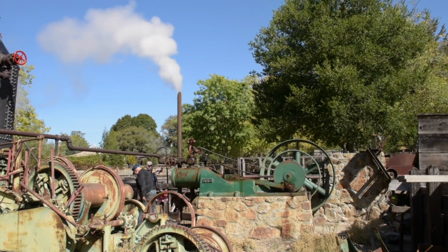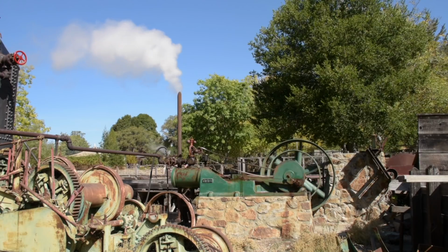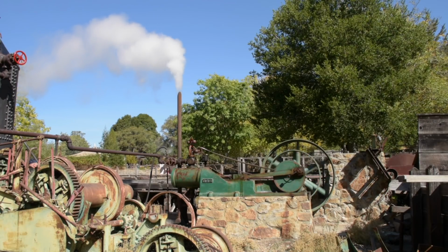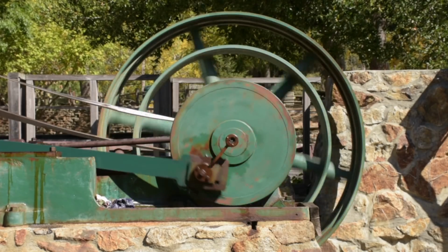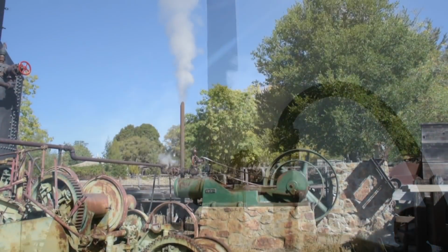For the second year in a row, Roaring Camp's steam-powered sawmill engine was turned over with steam to show visitors what it was like when lumber was cut with steam power. The sawmill would need a complete rebuild in order to cut lumber again. However, turning the mill engine over gives visitors the chance to see just a small part of the sawmill still in operation.